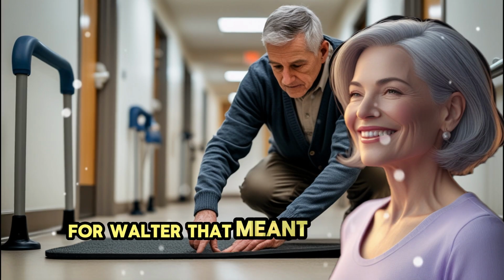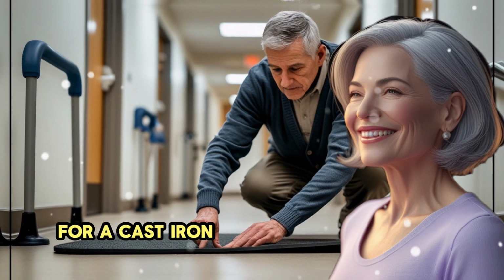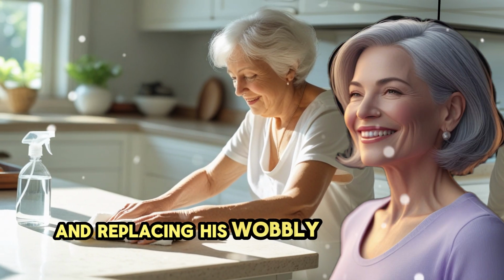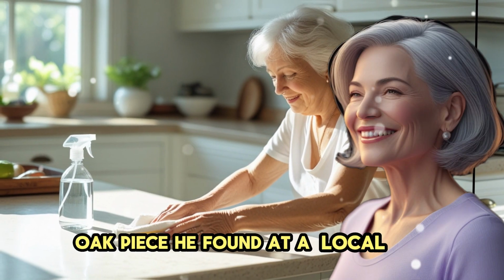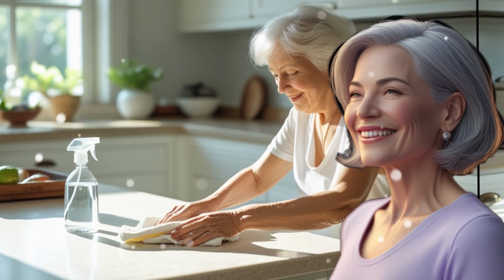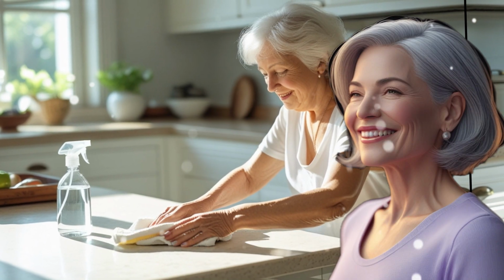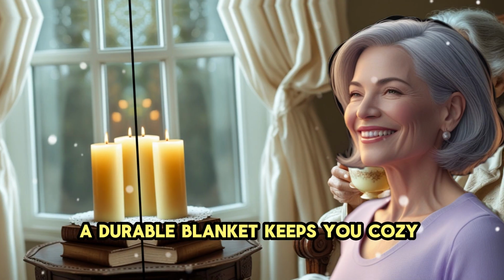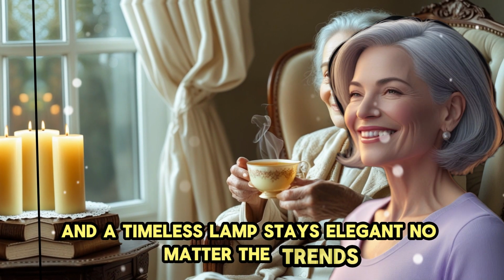For Walter, that meant swapping his flimsy $10 frying pan for a cast iron one that's still going strong after a decade, and replacing his wobbly coffee table with a solid oak piece he found at a local shop. For seniors, quality isn't just about style. It's about safety, ease, and saving money in the long run. A well-made chair prevents falls, a durable blanket keeps you cozy without fraying, and a timeless lamp stays elegant no matter the trends.